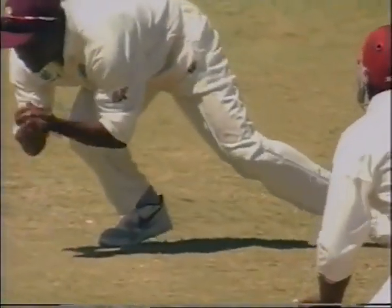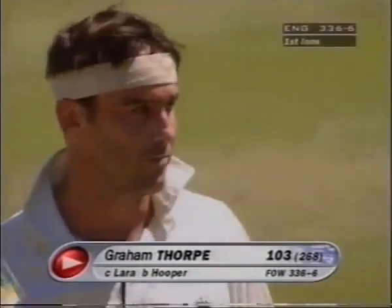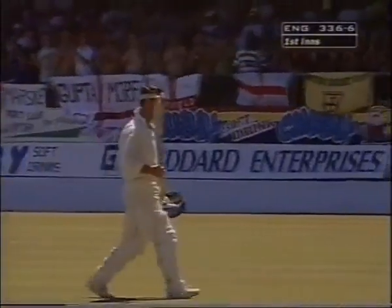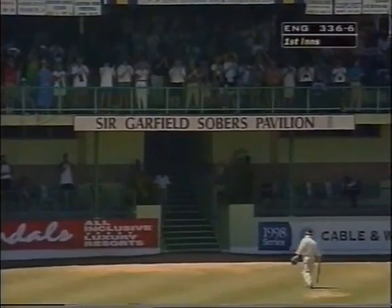Little edge. Brian Lara taking the catch quite comfortably. No real emotion from anyone. Graham Thorpe with a tremendous knock. A lot of problems yesterday with his back. He's gone for 103. It's now 336 for 6.